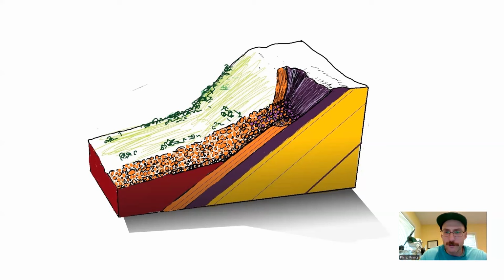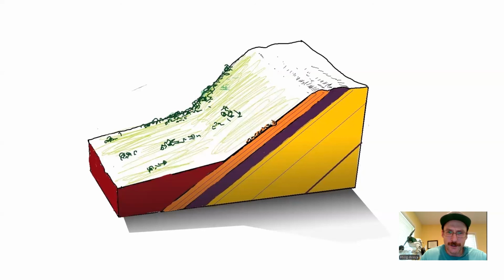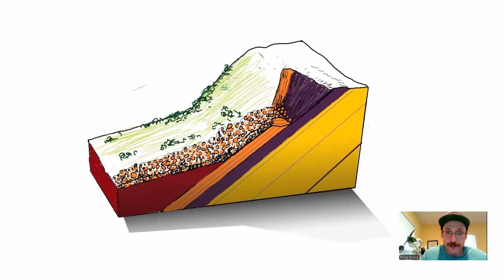You won't be able to run away from it. It's not something that you can hear happening, move away, and then watch it. It'll move far too quickly. And again, that's a product of this tilted bedrock geometry, having some kind of a weak horizon that's tilting very steeply, so that when the failure occurs, it's quick.